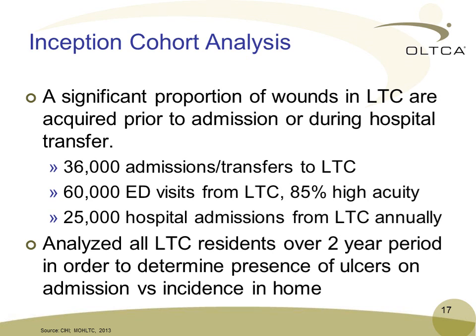So the analysis that we did was what's called an Inception cohort. We basically tried to find a very clean cohort or clean data set, starting with patients that were admitted. So that meant that patients who had been admitted before the time period that we were looking at, starting 2009, weren't included in the analysis. And so patients with very long stays, patients in long-term care with prevalent ulcers, were not included in these data.